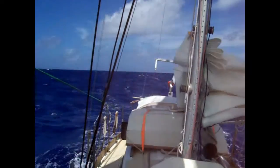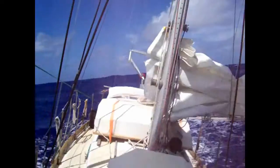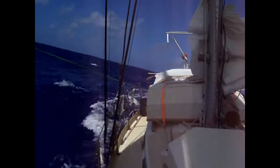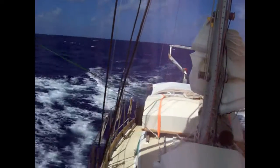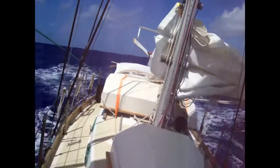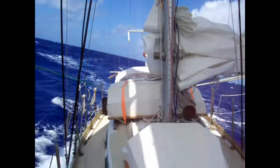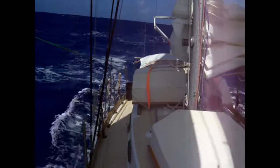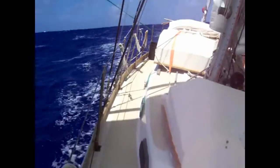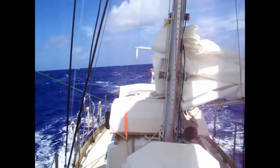Okay, this is the same day. Give you a view from the bow. You can see the wind vane back there. Made one more modification by inclining the axis. That's really helped to keep it from oversteering. You can hear the roar of the bow wake in the background. And you can see the size of the seas.